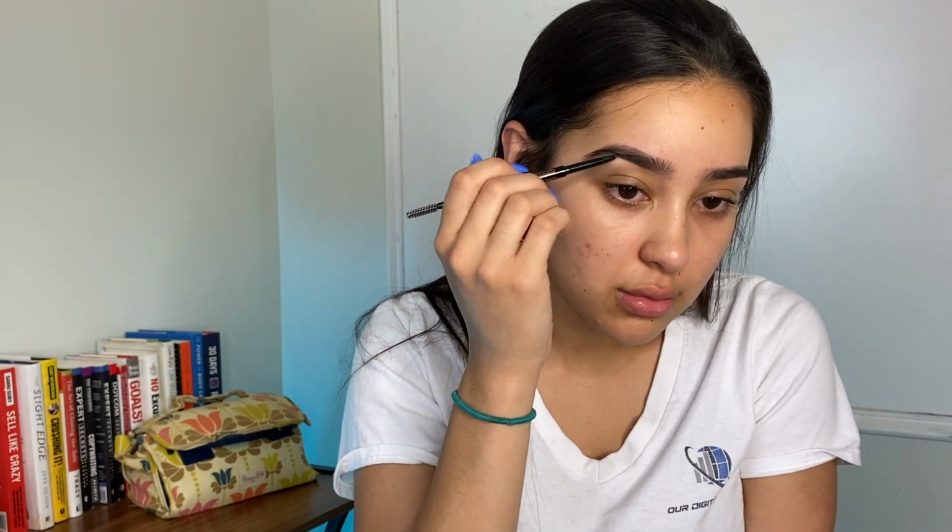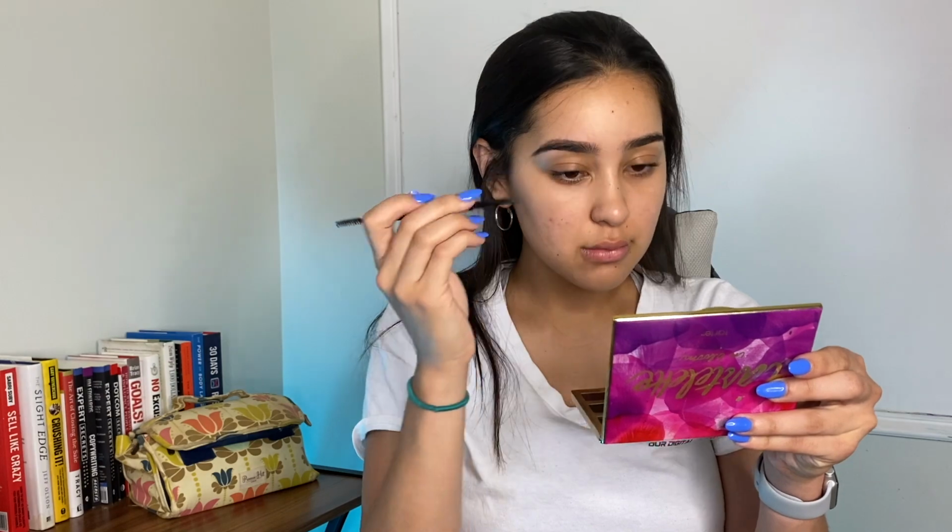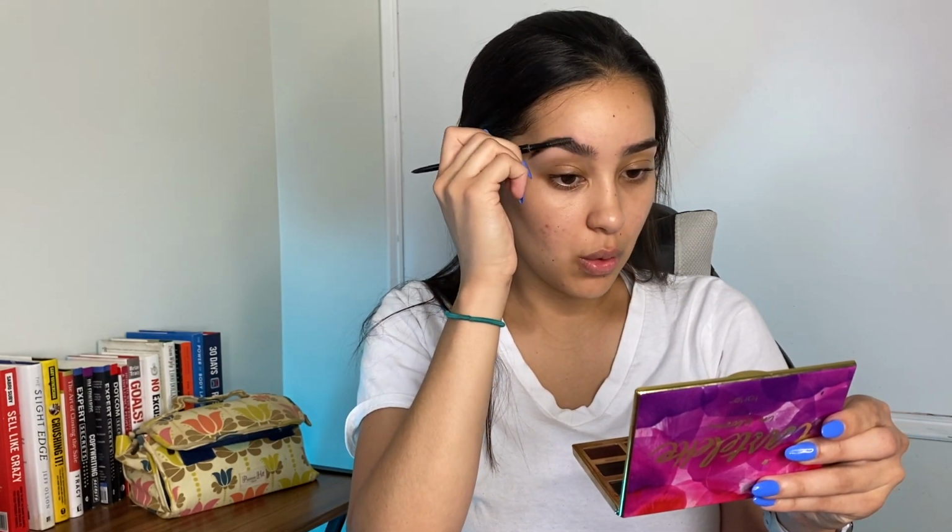What I like to do is brush all of my hairs up just so that I can see that line that's under here, and then I'll lightly start filling in along that line and in between the sparse hairs where there are little spots. And after you fill in some spots, I like to make sure that I brush through my brow just to ensure that the product is being spread evenly amongst my brow.